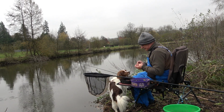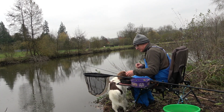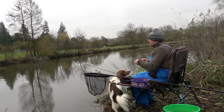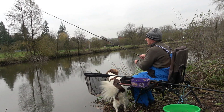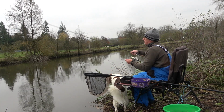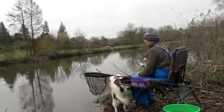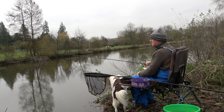It's surprising because last winter here there were plenty of roach about and dace, the occasional small chub, but this year there seems to be a lot of very small chublets, perhaps born this year. With the drought, perhaps the roach shoals moved off downstream and haven't come back yet. Catch the odd roach here, but nowhere near as many as last year.